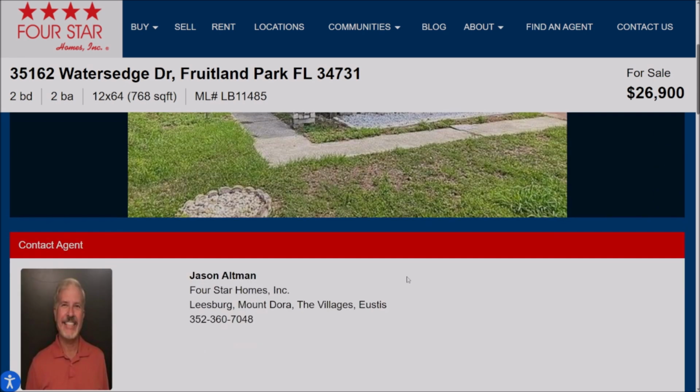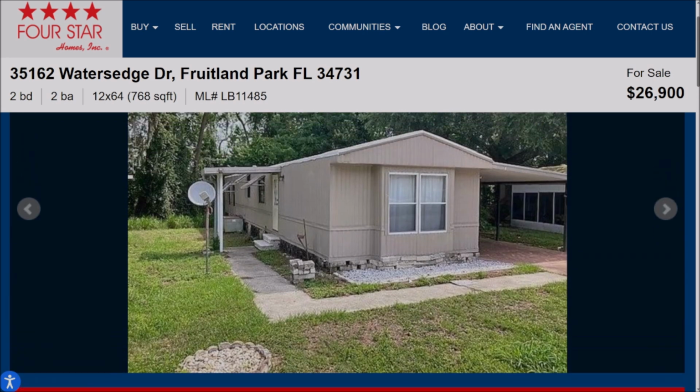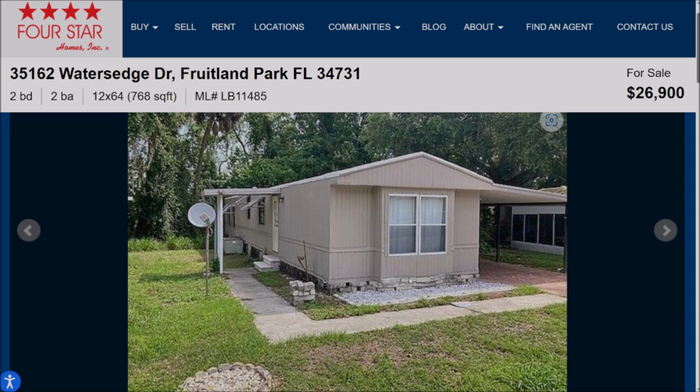This house is going to be represented again by Jason Altman. And Jason said this is a 1989 build. Lot rent is $805 a month, and it is being sold unfurnished. He said it's got newer laminate flooring on all the living areas, carpet in the bedroom. He says everything is in good working condition. All right, so let's take a look at this.